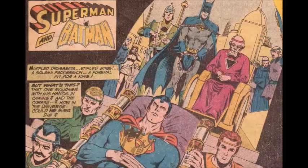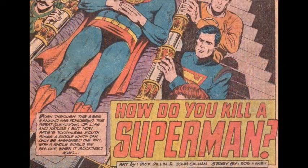If you've ever wondered, can Batman kill Superman? Well, we have the answer for you. From World's Finest Comics, number 240, from September 1976. How Do You Kill a Superman? Story by Bob Haney and art by Dick Dillin and John Calnan.